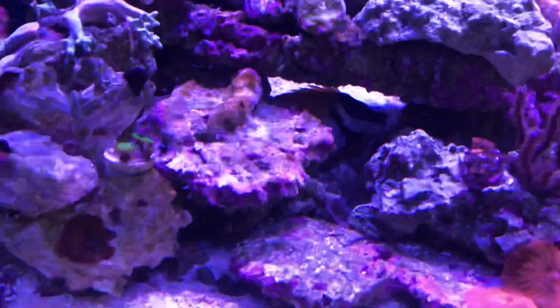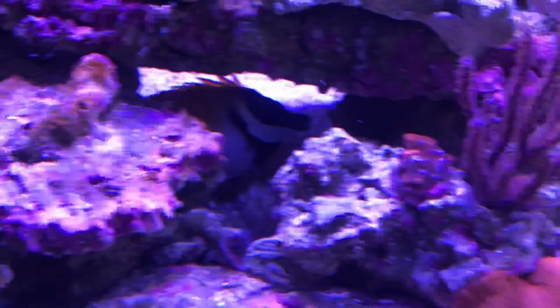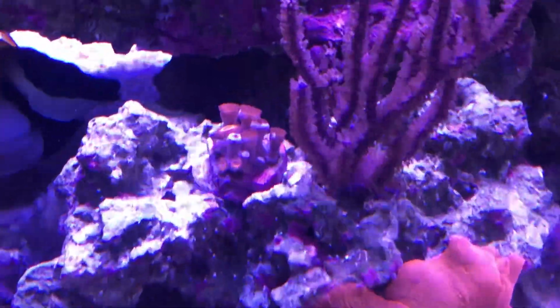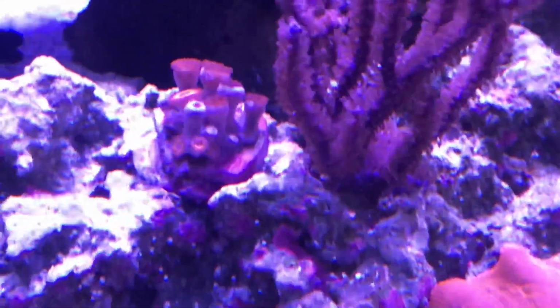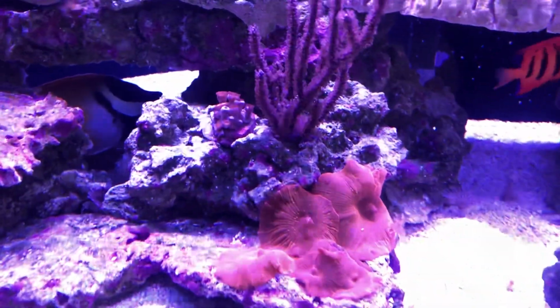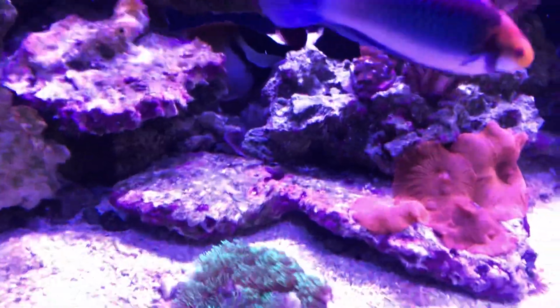So this rock was covered every day, had to blow it off every day. The Gorgonia and these Zoas were caked with cyano every day. Had to clean them and turkey baster them off every day. That whole rock would be covered. This rock would be covered quite a bit too.